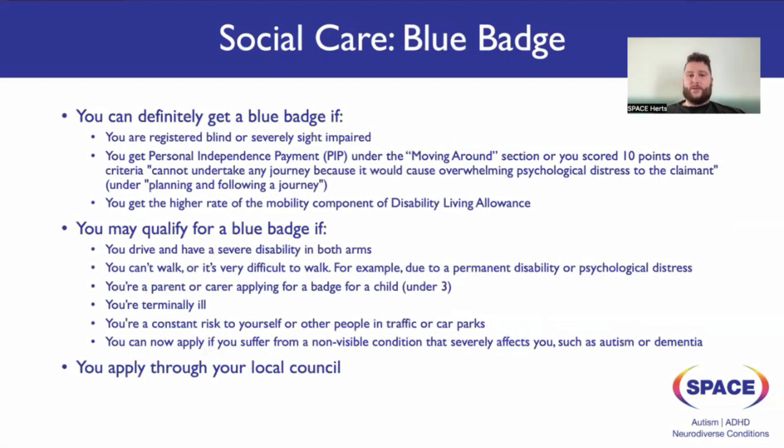You may be entitled to a blue badge. If you are blind or severely sight impaired, you will definitely get a blue badge. If your child receives PIP under the moving around section, this is the 16+ version of DLA. If you get the higher rate of mobility through the DLA.